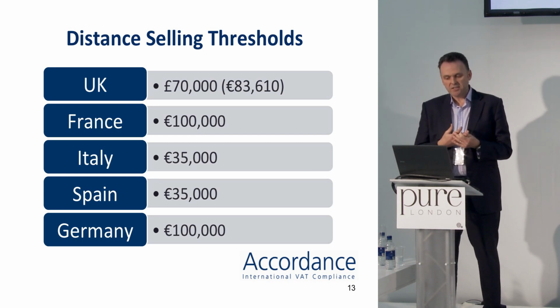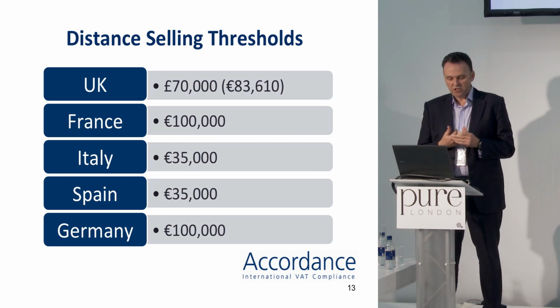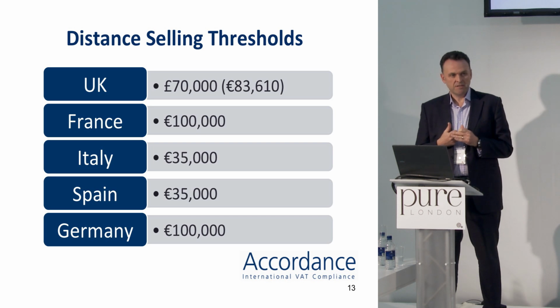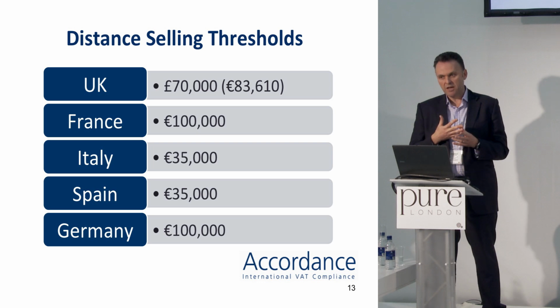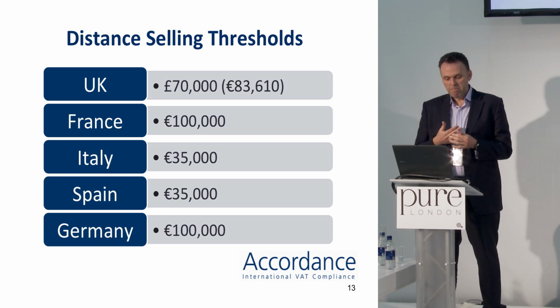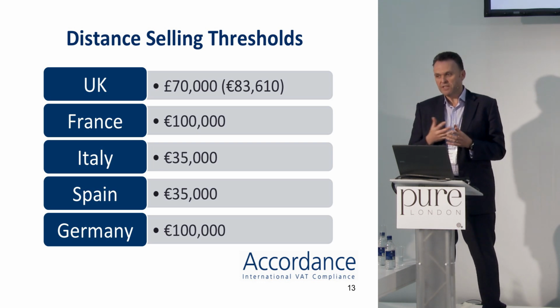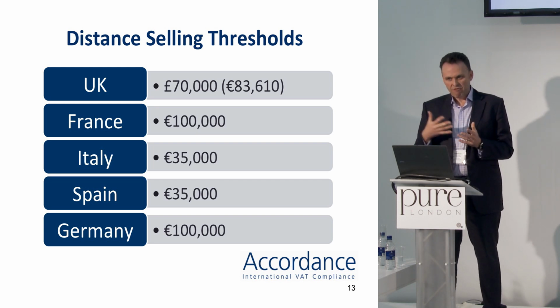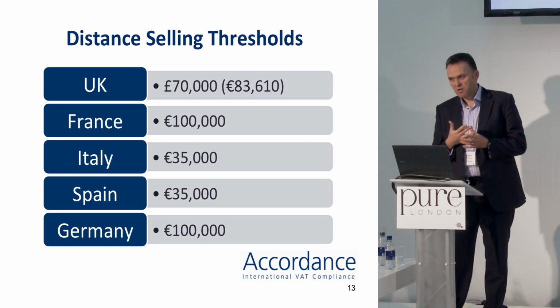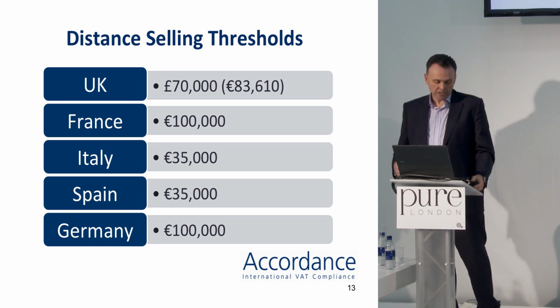So you can see the UK's got 70,000. France and Germany have chosen 100,000, so they've decided that they don't want businesses that are making relatively low levels of sales to have to register. But Italy and Spain, like a lot of other countries, have got a 35,000 euro threshold. So that's the relatively low level of sales which can trigger a liability for you to be registered in another country.